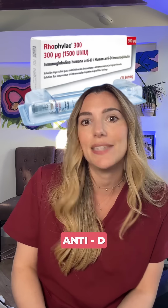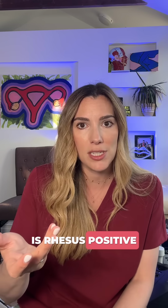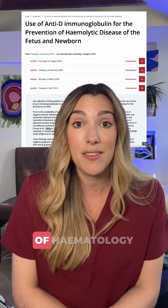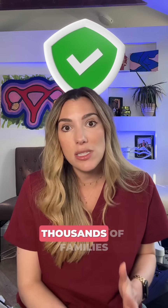Anti-D immunoglobulin is an injection that prevents your body from making those antibodies in the first place. It's usually given at around 28 weeks of pregnancy and then again after birth if your baby is Rhesus positive. You might also be offered it earlier if you are having some bleeding or you undergo a certain procedure. And according to UK guidelines from the British Society of Haematology, this approach has massively reduced Rhesus disease and it makes pregnancy safer for thousands of families every year.